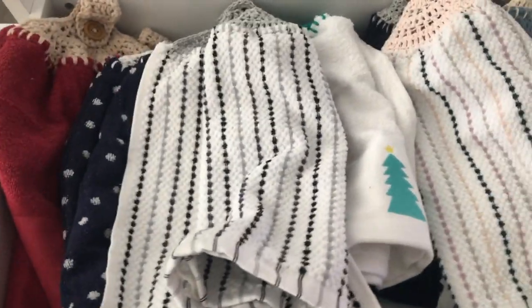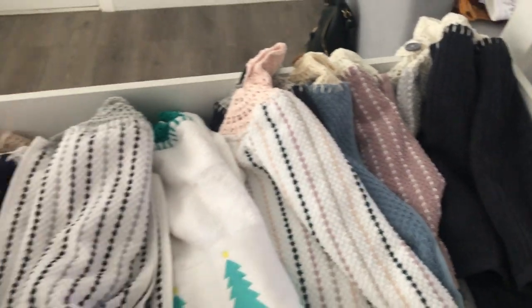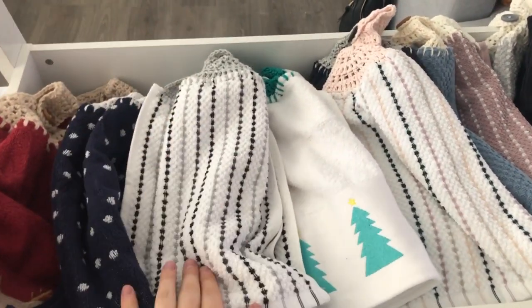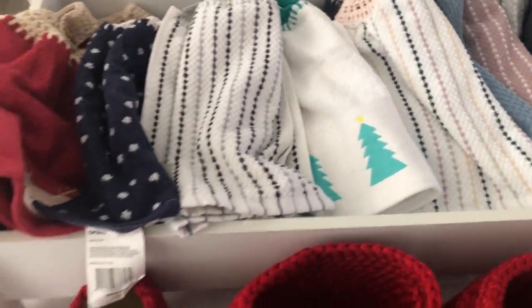Again, I've got my hand towels with the addition of a few Christmassy designs, which are really cute. Hopefully they'll sell. These, as you know, if you've watched any of my other videos, are always my best sellers. So I was sure to make quite a few of those.